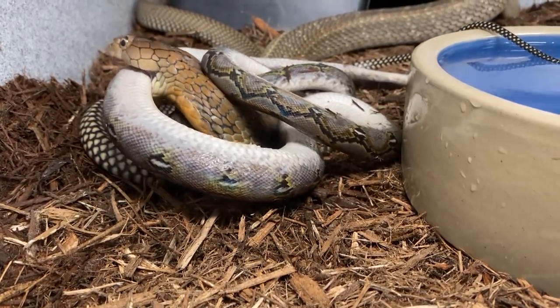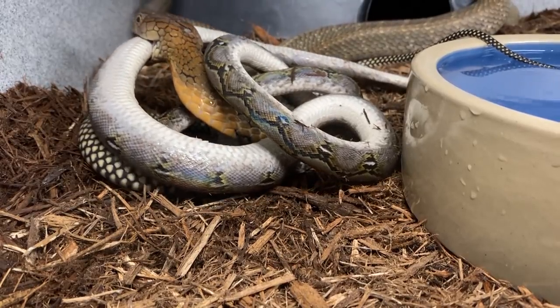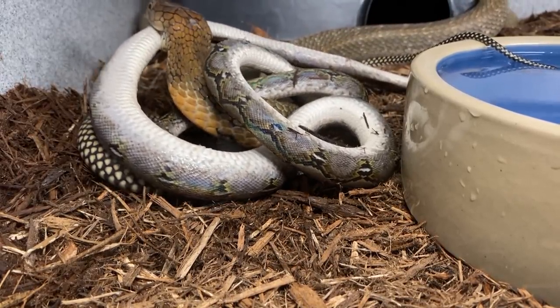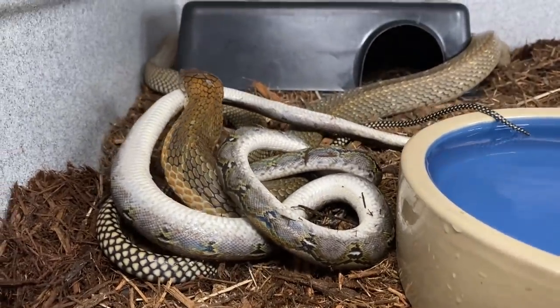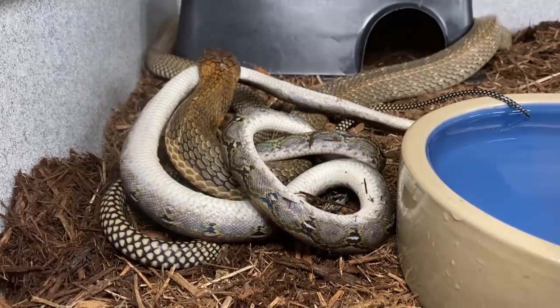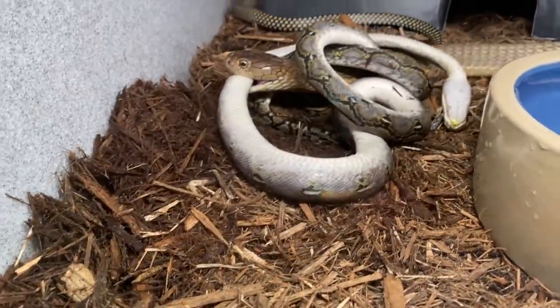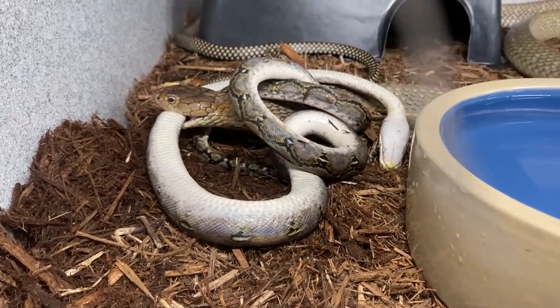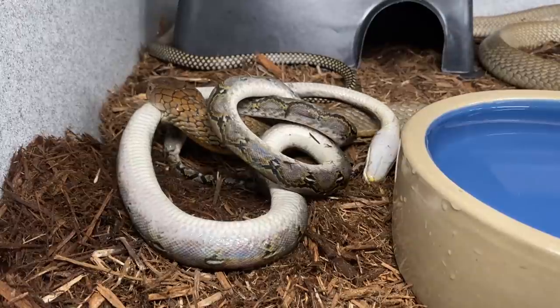So perfect. So he's definitely comfortable eating frozen thawed now, which is a very good sign, because when I first got him, he would only eat live snakes. So he would bite, hang on for a very long time until that snake was dead. But now he's biting the snake and just immediately starting to work his way down the body. So freaking awesome.